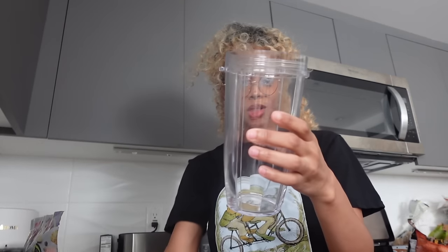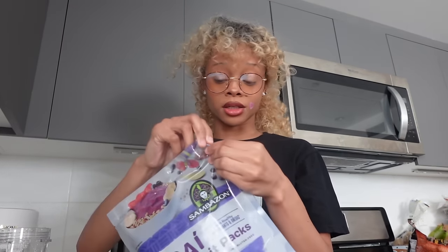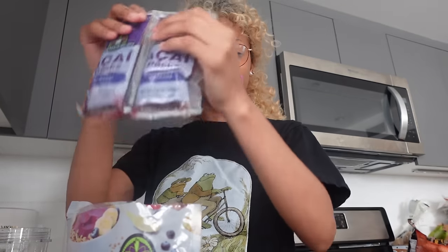Okay, I'm gonna make another acai bowl and I'm gonna show you guys the whole thing. I use the Ninja, I think it's called the Ninja Foodie, and I like to use this big old cup. These are from Sambazon. I think they're organic. They're not the unsweetened one or no flavor, that's fine. They come with four in a pack, and I think these are like $6. So still kind of expensive, but it's cheaper than an actual acai bowl.